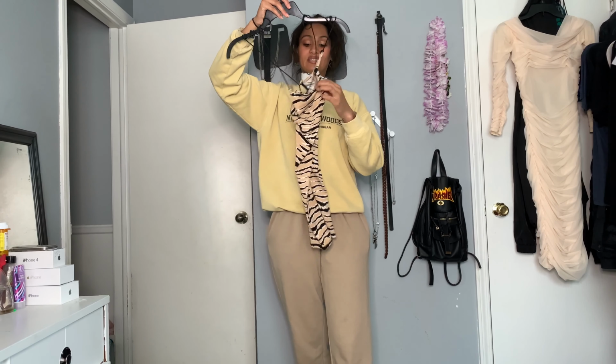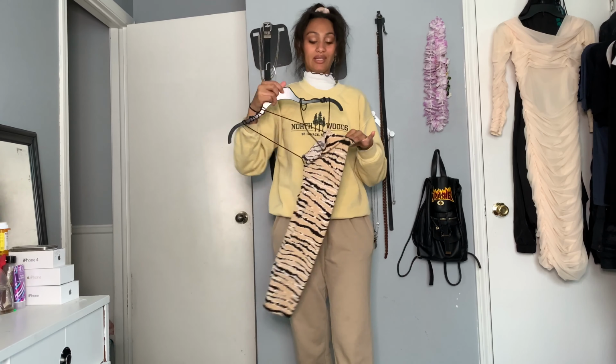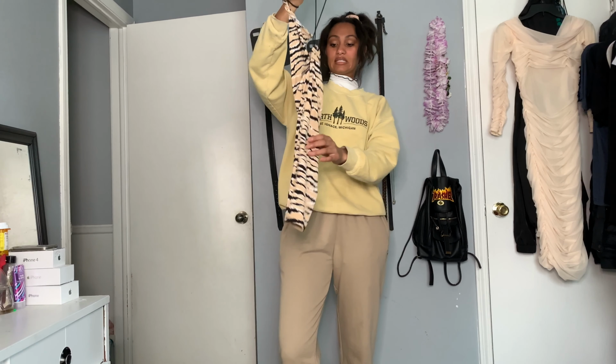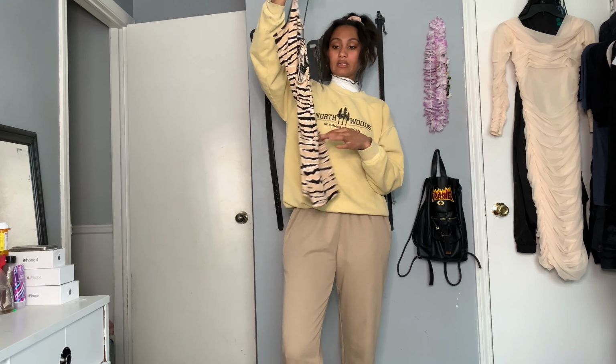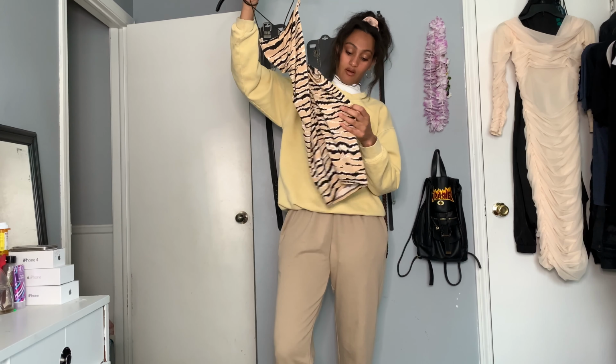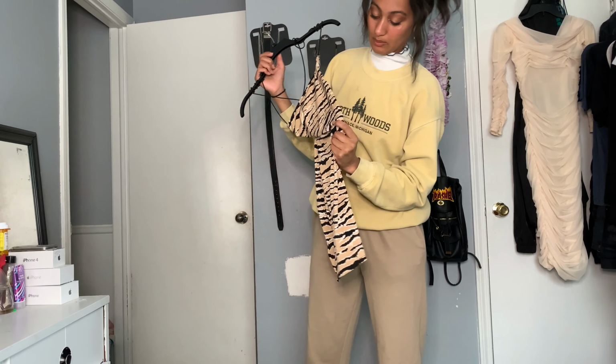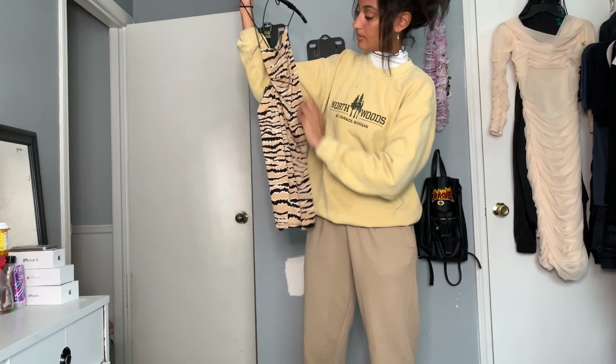Okay guys, so this dress is from Forever 21. It's really kind of hard to show you how it looks, but it's kind of like a zebra print. I wouldn't say tiger, I'd say more zebra. And it's just this really nice camo-y kind of beige color and white and black.